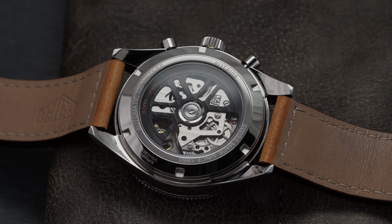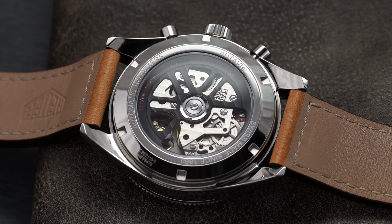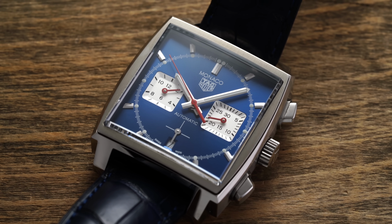Subsequent versions throughout the early 2000s were characterized by subtle changes to the basic design format and also relied upon third-party based calibers. That is until 2017 with the release of the caliber 02, a manufactured caliber from Tag Heuer that has seen service in the Autavia, which I've reviewed on the channel, as well as the modern Monaco we'll be taking a look at here today.